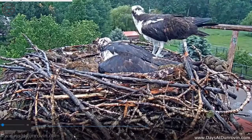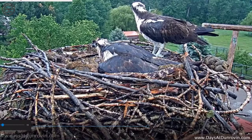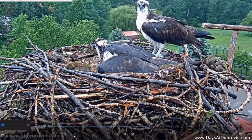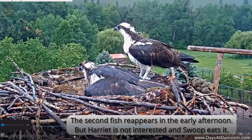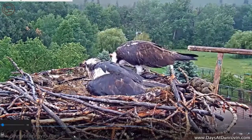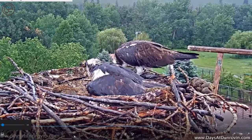Okay, he brings another fish at close to 1 o'clock, and no one's interested in it. They're all full from the last fish. So even Harriet doesn't even get up. Everybody's full. So I think Swoop's just going to take off and eat it himself. He starts eating it right there on the nest.